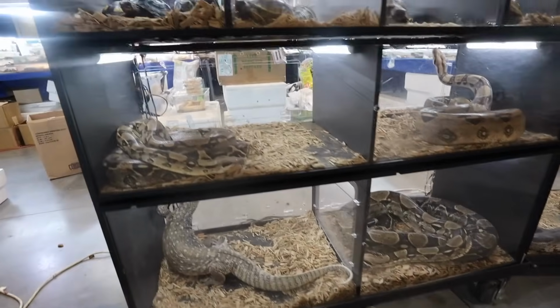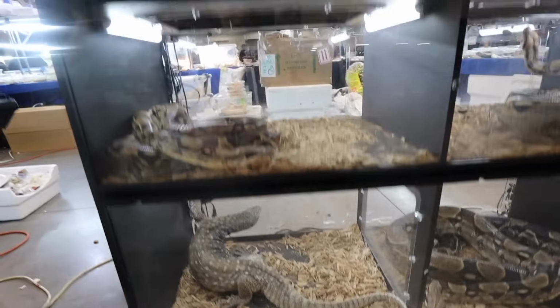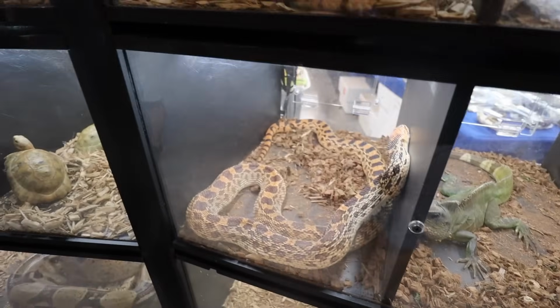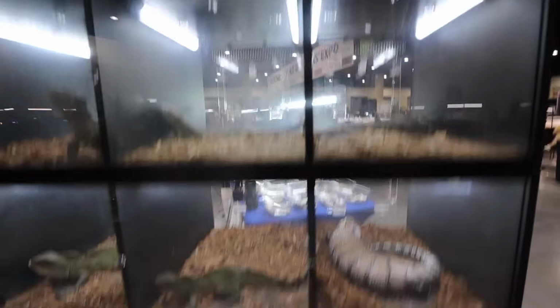Take a look at this display, everybody. We've got some very large snakes, some big monitors. That is a crazy little setup we got going on right here. Super nice bull snakes. Little rhino iguanas. Dude, we got the monkey skinks. Everything is really cool over on this display.